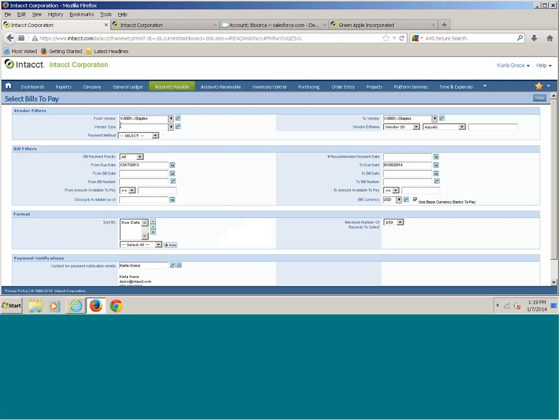So we're going to ask for everything for Staples, just for this one vendor, everything that's due through the end of January 2014. Now, I could filter this down to a range of vendors, or I could say all vendors.